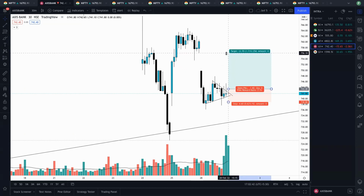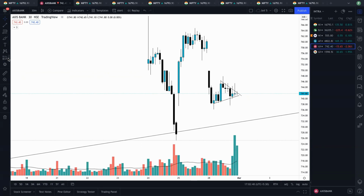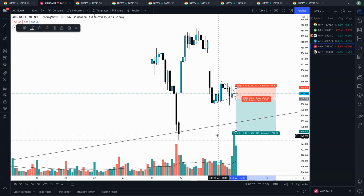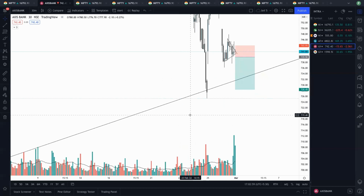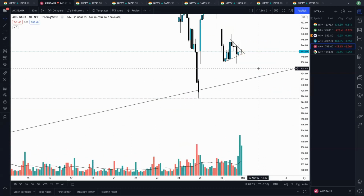Never keep your target directly at gap filling. Keep it a little below gap filling. And on the downside, now if it gives a downside, then again we can go short on the stock as well, with our stop loss being just above this previous high. First target will definitely be this, and if this is broken, then Axis might give us a very good fall. So do note about that.